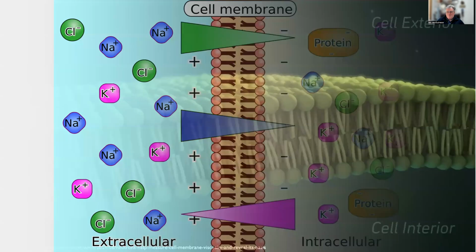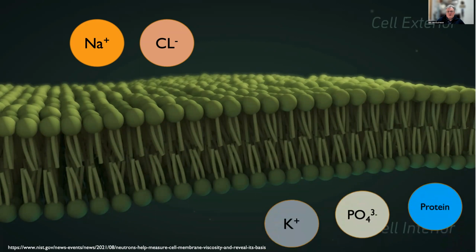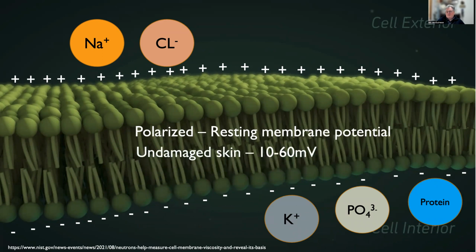So if we look at that cell membrane for a resting cell, we know that principally on the outside there is sodium and chloride, and on the inside there's potassium and phosphate. That results in, of course, a charge of negative inside, positive on the outside, and its resting membrane potential, as it's called, is measured for undamaged skin cells at 10 to 16 millivolts of electricity. So that's at rest. So how do they change the electrical potential?